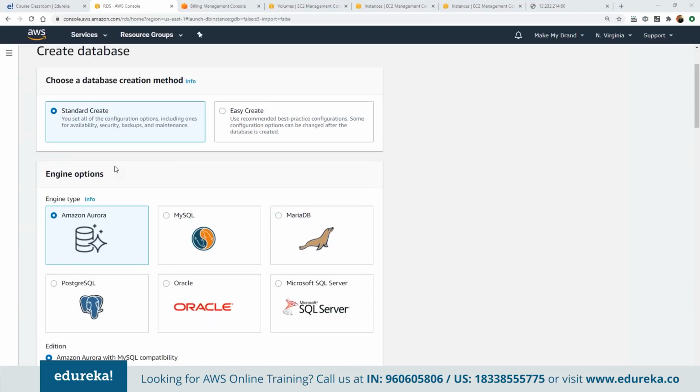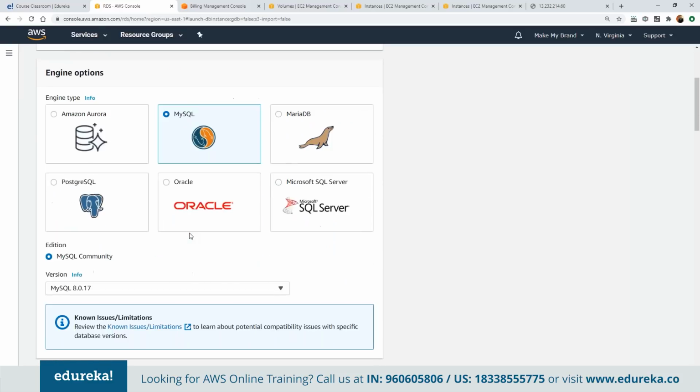Now, once we have chosen the configuration type, here we have to choose the engine type. We can choose Aurora, MySQL, MariaDB, PostgreSQL or Oracle database, depending upon the requirement. Now, suppose we want to start with MySQL, we can choose MySQL.